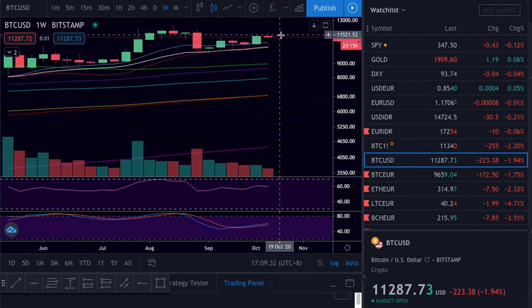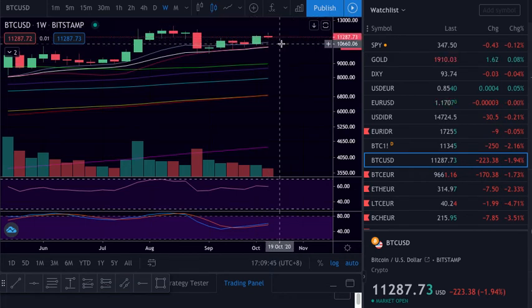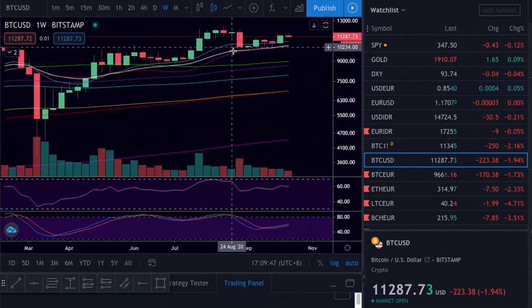So we are coming for the weekend, and it seems like all the market is red. So I think we are just coming for the supports, just to do the higher low here from this area, higher low, and then try to push higher. Okay, so this is the weekly.